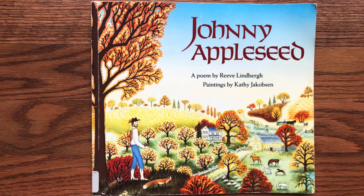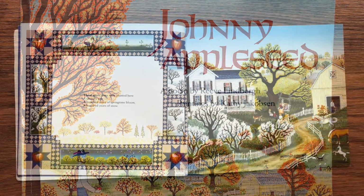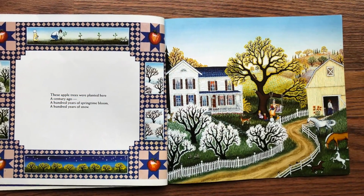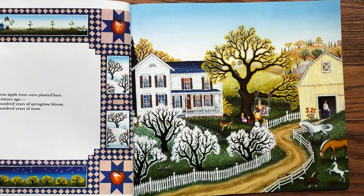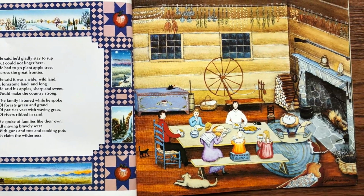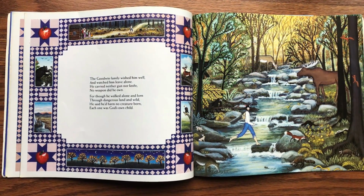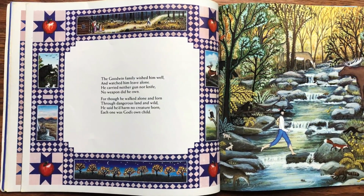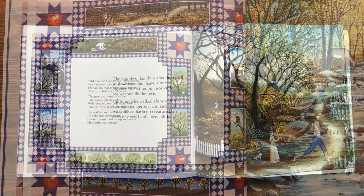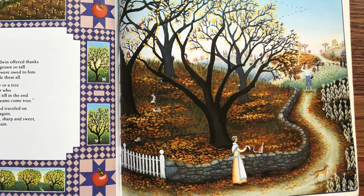The other book starring Johnny Appleseed in our basket this year is Johnny Appleseed, a Poem by Reeve Lindbergh. Like the title says, it is a poem, and so it has rhyming words, which makes it a really easy and fun read. The illustrations in this book kind of remind me of some of those 500-piece and 1,000-piece puzzles that you can purchase a lot of places this time of year with fall pictures on them. The borders of the text pages just have this really great quilt style border to them that feature different apples and apple trees. My kids really enjoyed this book and we have read it several times already this season.